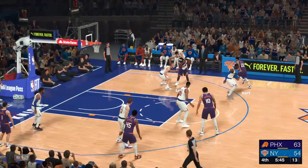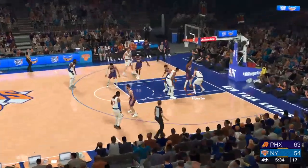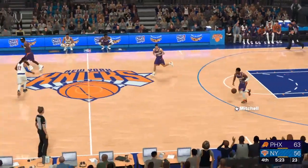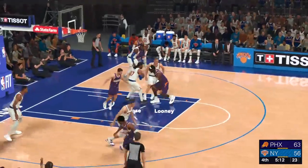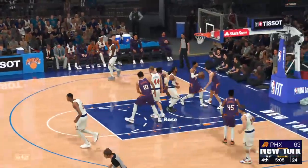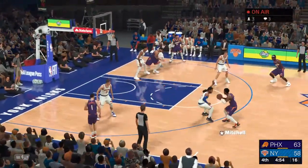Nice ball movement by Phoenix. Looney finds Hart. Plumlee with the steal. Mitchell against Herter. LeBron outside. James converts inside. They're consistently finding ways to get the ball inside and taking full advantage. Pass to Looney. And here's McConnell. Stolen by Rose. Solid play in the low block, and that one's good. And when you thought this fourth quarter was simply a formality, all of a sudden the offense picks up, and now we have a game.